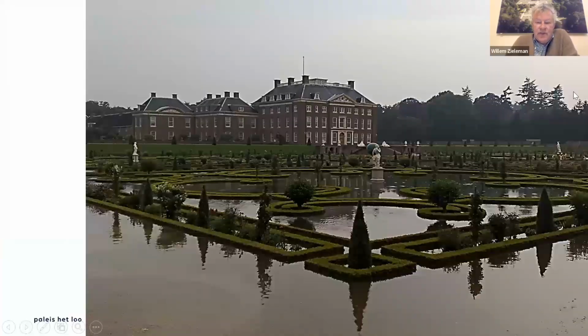Well, the next disaster happened 1 year later. It was 2009 in July. It was a very hot day. And Het Loo and Apeldoorn are the area in the Netherlands where most of the rain falls. We have the highest amount of rain of the entire country. But this was extreme. In 1 hour, 150 millimeters fell. The entire garden was flooded. You could go through it with a canoe. And also the basement of the palace was completely filled with water. So there was a lot of damage.